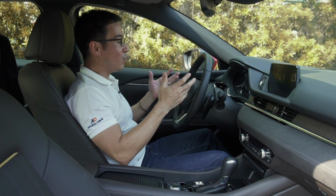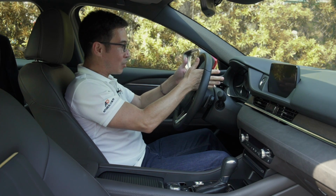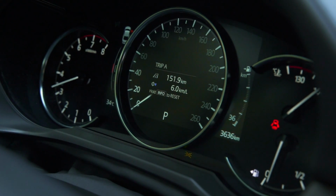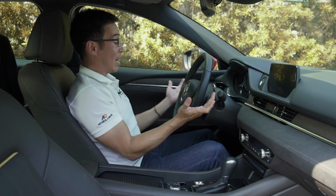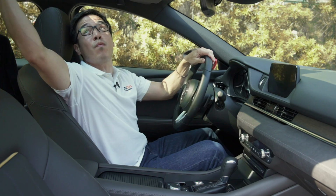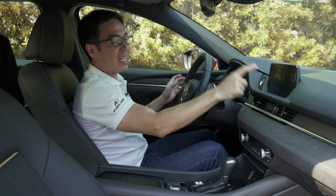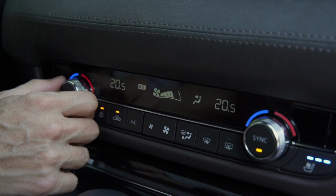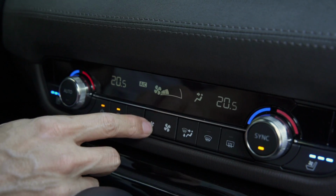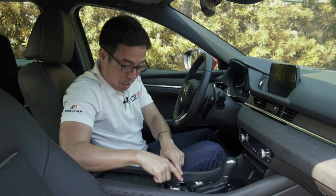Now, to continue with the review, you've got a digital instrument cluster in the center, flanked by two analog gauges on the side. Buttons on your steering wheel here. You've got paddle shifters here. You've got a sunroof way up here. You've got an infotainment system that doubles as your reverse camera, which is still touchscreen, by the way. Your air controls are down here, and your commander knob for your touchscreen is way down here.